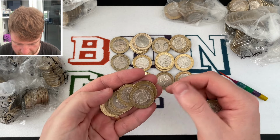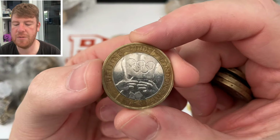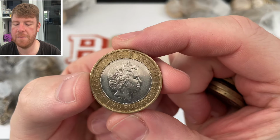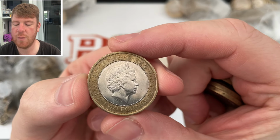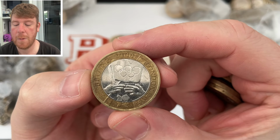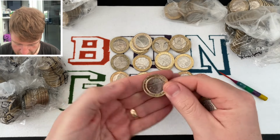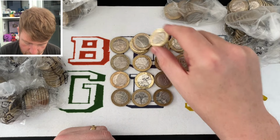Oh, I tell you what. I mentioned Olympics, and there is an absolute plum. It is the Beijing coin. It's got the same obverse, the same design of the Queen there as the Lord Kitchener. Lovely. Well pleased with that. Plum fine so far. So I've mentioned Olympics, as we get another Navy centenary.